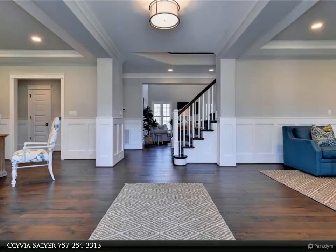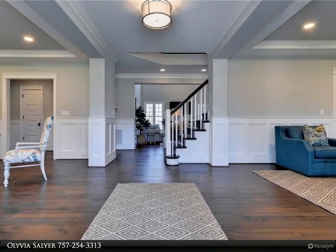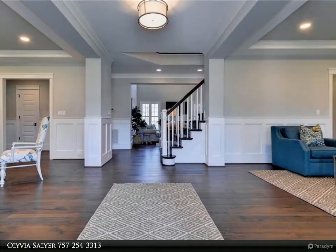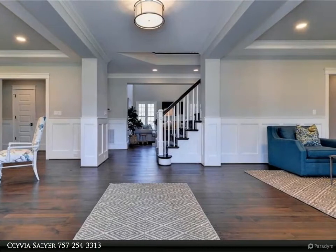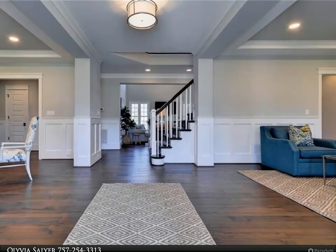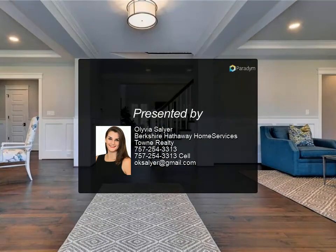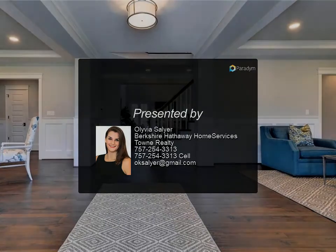Upstairs features a second primary suite, 2 walk-in closets, ensuite bath with gorgeous standing tub, spacious walk-in shower and double vanities. 3 additional bedrooms with 2 full baths complete the upstairs. A nearly 3,000 square feet unfinished basement walks out to amazing landscape design, a gas fire pit for all your entertaining needs.